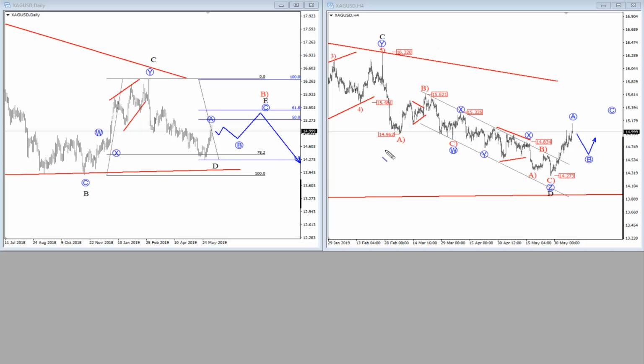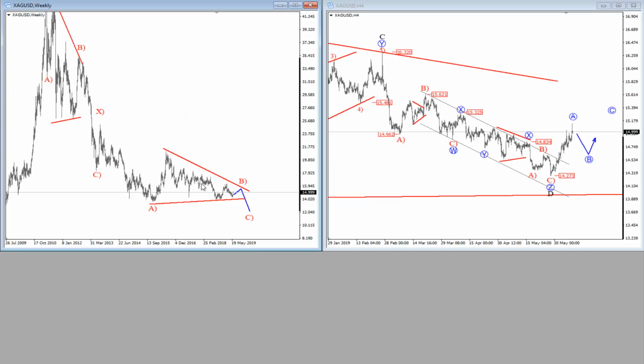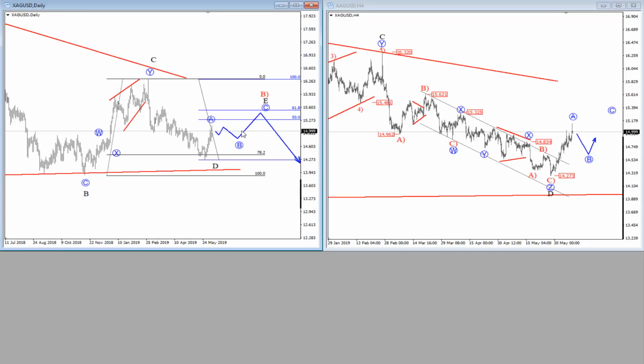Now, this rise in ABC structure can represent wave E of a very big triangle consolidation that I'm tracking here on a weekly basis. So this was wave A, B, C, D, and we will now see wave E and then a move to the downside. So more upside is available, but once we have this wave C, that's when we really have to be careful for a potential new reversal to the downside.